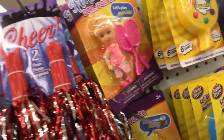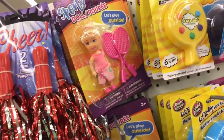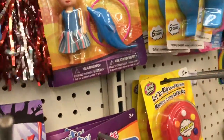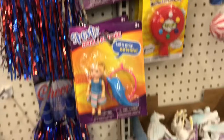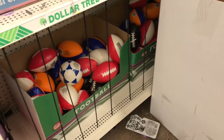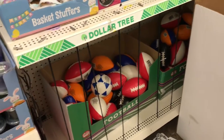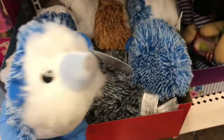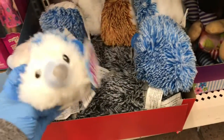Then they have the sports doll over here. So she has the tennis courts, and this one over here has the dolphin. Then we have more slime down here. We have the football and the ball, just the regular balls over there. Now, then you have those stuffed dolls. I don't think I've seen these guys. These are new, at least to me.